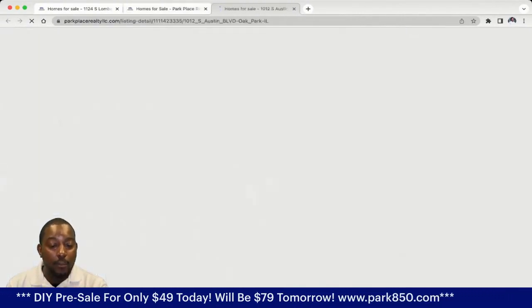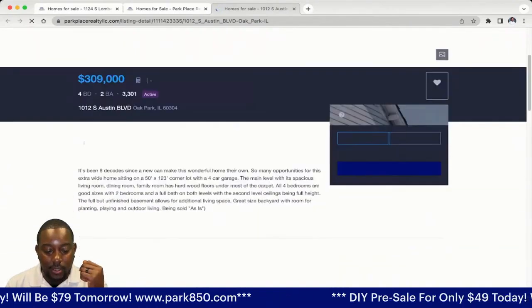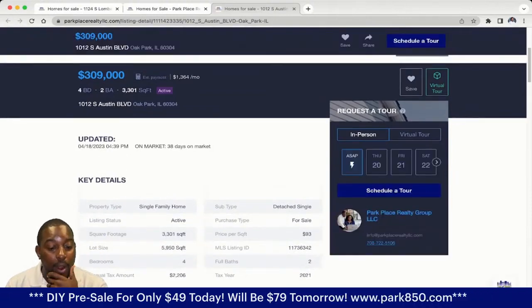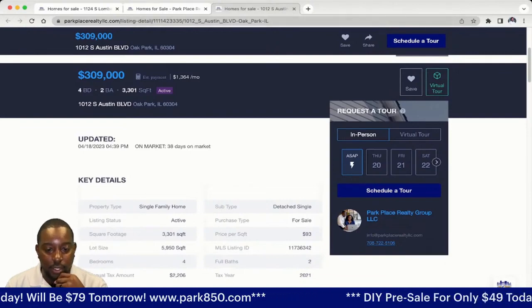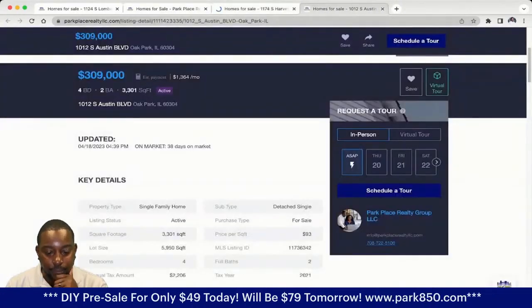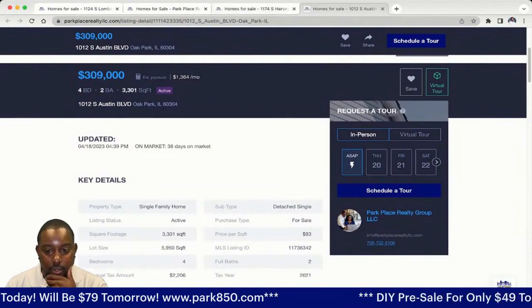Now before I get off this screen, I'm going to make sure you guys can see the taxes. Okay. So now there's another one. Look, these taxes are 2206. That's pretty low for Oak Park. That's probably going to have some sort of an exemption. But let me just see if there's another example over here as well. Oh, those taxes over here too. They low too. So look at that, 2206.